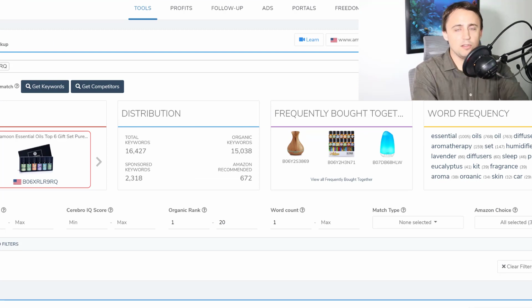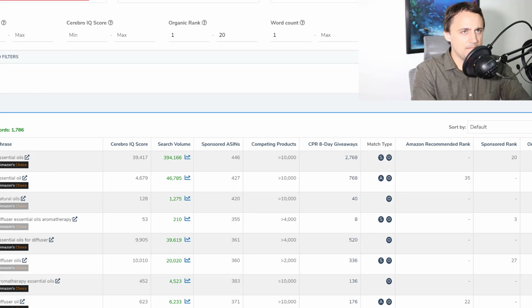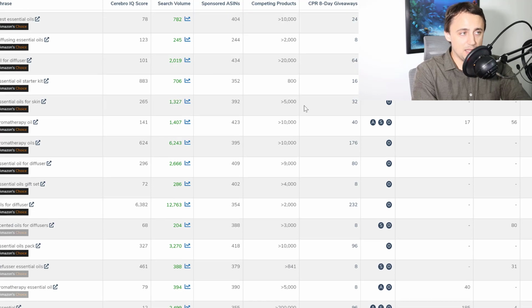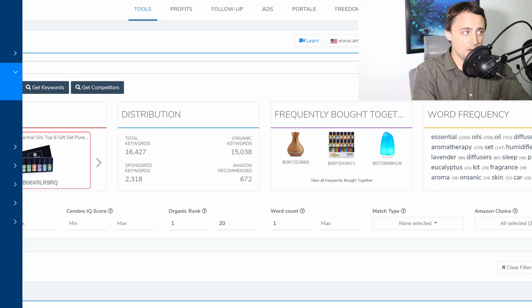and then we're going to add those to the list. So you're going to have your Amazon's choice keywords, and then you're going to have the keywords that the product is ranking well for. And if that goes into the tens of thousands or over 5,000, then you probably want to narrow that down a little bit more to make life easier for yourself. And that's essentially the process for doing PPC related keyword research using Cerebro.